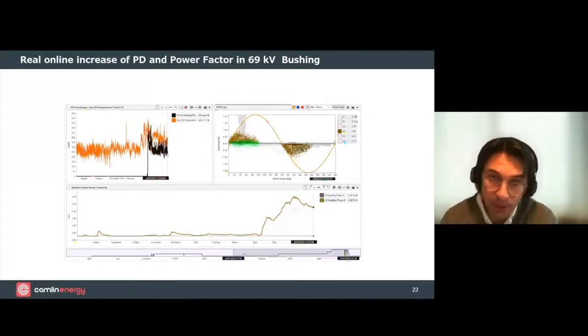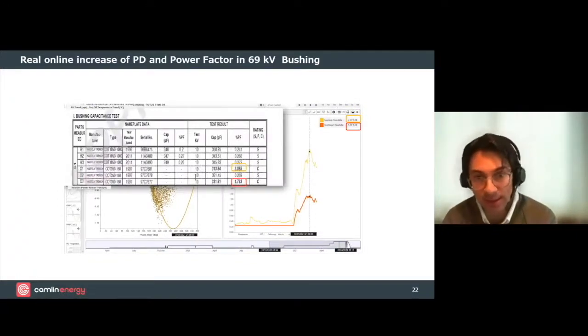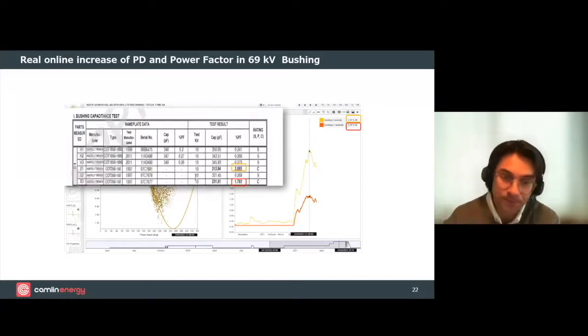This is important, not after 1 week. We told them, do it immediately when the transformer is still in with that temperature profile. And the offline test confirmed the online results. So two bushings in the same transformer started to fail exactly in the same moment, which is something hard to believe, but this is exactly what happened.